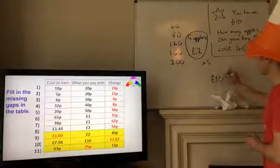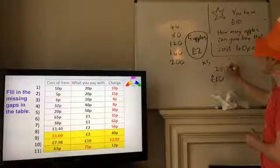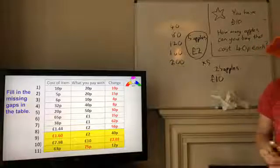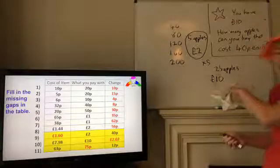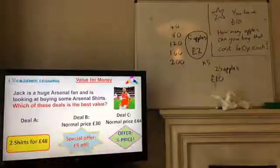So 5 lots of that is £10, which is 5 lots of 5, which is 25 apples. So some real tough problems at the end there. You would not even get that on your Key Stage 1 SATs paper. It's too difficult. So if you're doing something like that, outstanding work. Okay, we're going to look at one more question, and then we're going to play bingo.